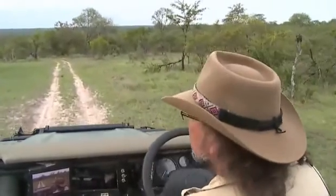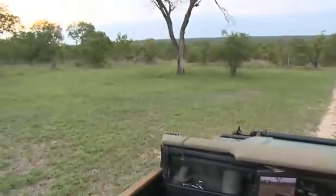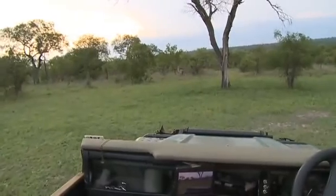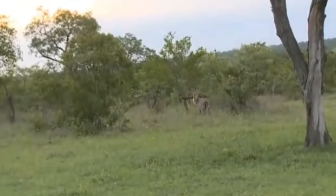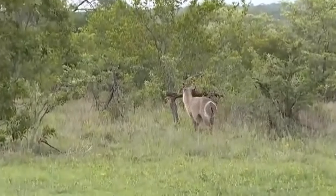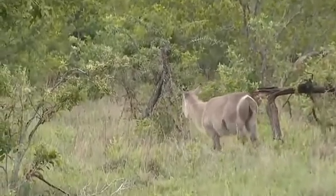Look, there's a waterbuck. Ow, ow, ow. You're being bitten by a snake. I mean, it's a fly, not a snake. Hello, Madam Waterbuck. She's now getting self-conscious because she's on camera.